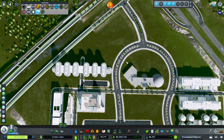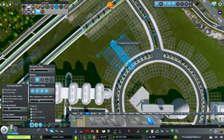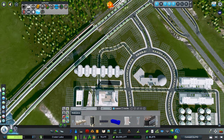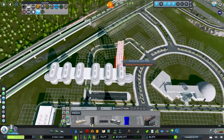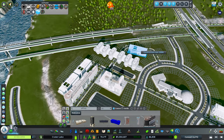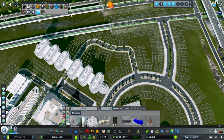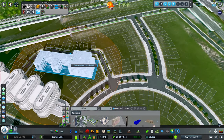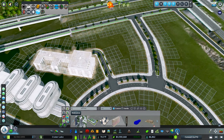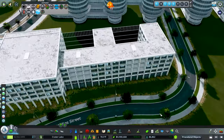Maybe we will curve this in and have it end right there. So let's go ahead and grab this. I feel like we could probably make it look better, but let's see if we can fit in another building and make it look okay. One of those eco offices looks great back here, but I don't want the same office everywhere. Yeah, so I found another one in there. If we place this down, how does this look? You know, that actually looks pretty good.